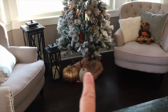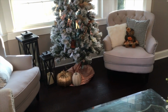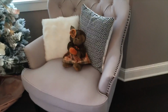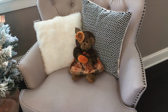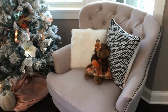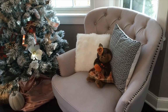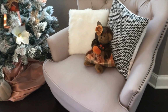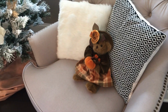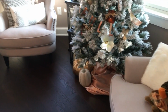I ended up using the rest of that rose gold fabric underneath as a tree skirt, and I put some pumpkins down there. And then I put my little Boyd's bear, I sat her right on my chair right here. I never really know what to do with her because I don't really like to put out stuffed animals, especially nice ones, because when there are any kids running around, they tend to, you know, grab her, and so I might end up putting her up somewhere when the kids are here for Thanksgiving. I know Jameson, he doesn't really care too much about her, so I don't really worry about him.